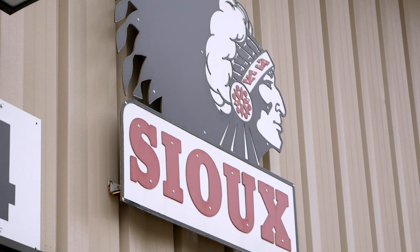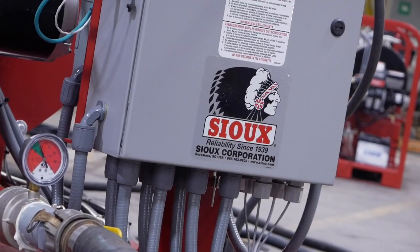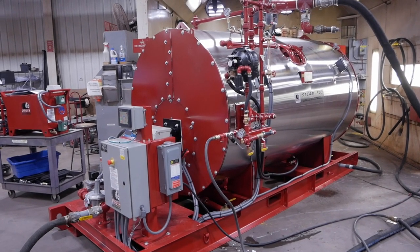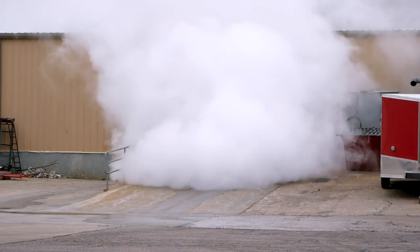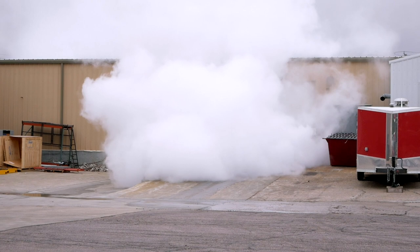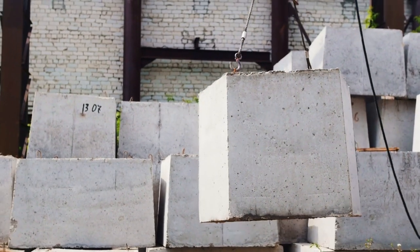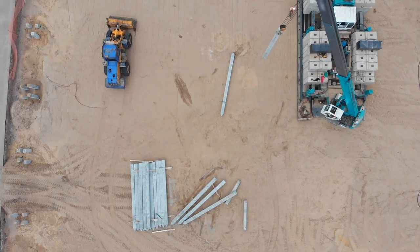Sioux Corporation is proud to announce the new SF100 steam generator. This new model features 100 boiler horsepower, the largest steam flow to date. More steam means more productivity in your process or operation. The SF100 features nearly 3,500 pounds of steam output per hour, with steam temperatures of up to 250 degrees at 15 psi. This is enough steam for precast concrete producers to accelerate the curing process in their operation.